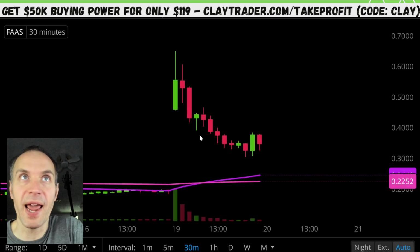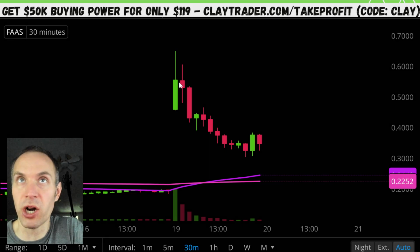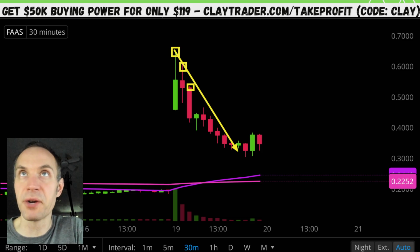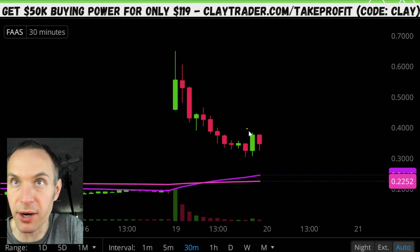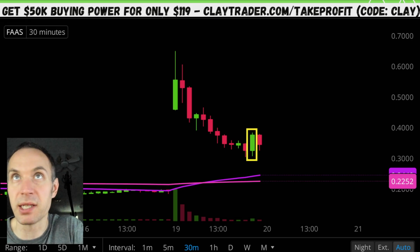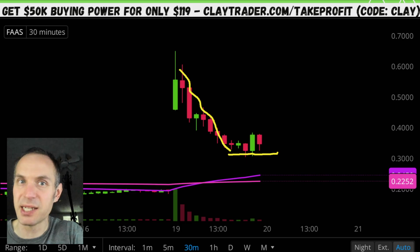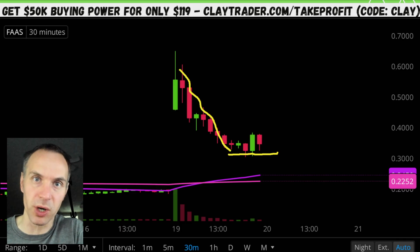Next one here, FAAS. Very brutal looking chart, especially to think that there are some people that bought right there, or bought right there, or bought right there. And then just to have this thing continue to bleed and bleed and bleed. But what I find interesting on this one is this candle right here. The price, well, let me take a step back. The price, yes, it dropped, and then finally it started to go sideways, which doesn't guarantee anything, but makes it a little bit more valid to suggest maybe some sort of bottom is in.